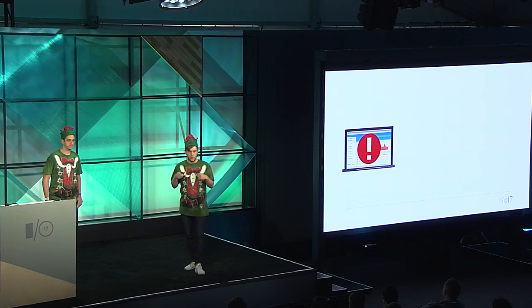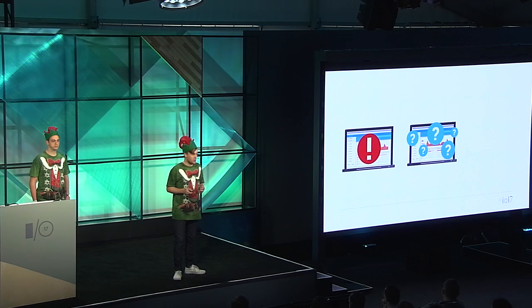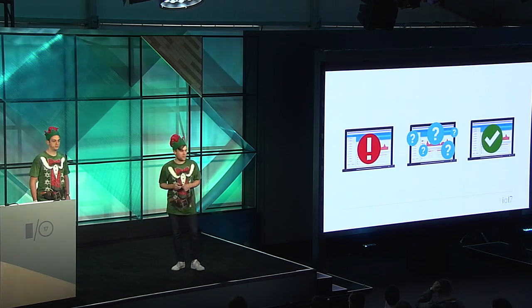Not only will we be warned of errors when they happen with crash reporting, and be able to diagnose why they happened with analytics, we'll be able to fix them in just a matter of minutes. Let's dive into some code for remote config.